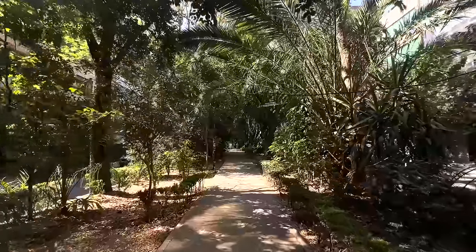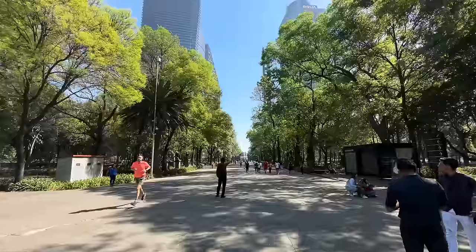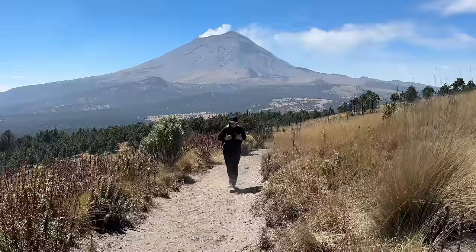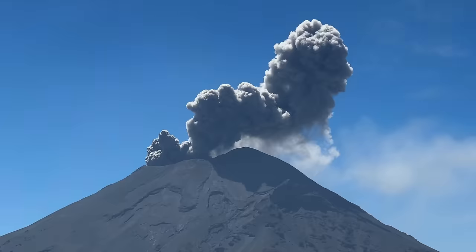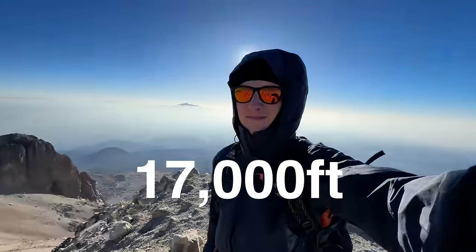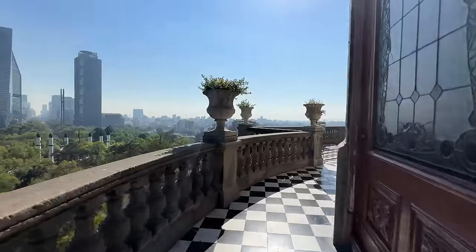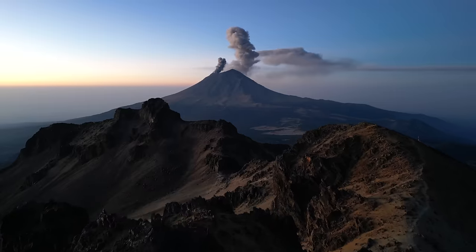I personally just loved how walkable the city is. It reminded me of New York City, and there were people walking dogs everywhere. And I also ended this trip with a volcano hike just outside the city, so there is so much to see, eat, drink, walk through, explore, and hike in and around Mexico City.